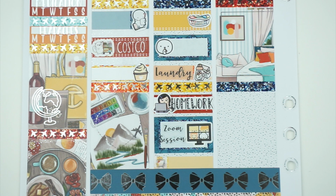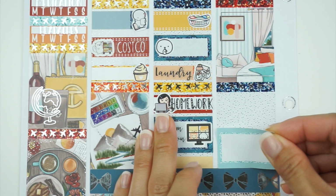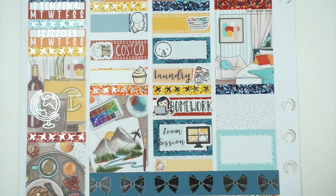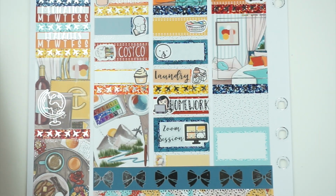Okay. Let's see. Next, maybe I should work from the bottom up in this case because I have a larger box here. So let's pull in this ginormous box here, which I really love this color. All right. I'm definitely going to need a sip of water after this. Okay. So I have that, and then I'm going to pull in a little thing.